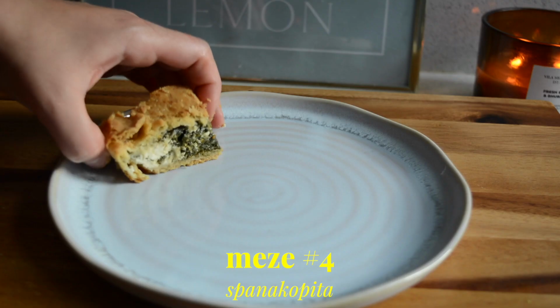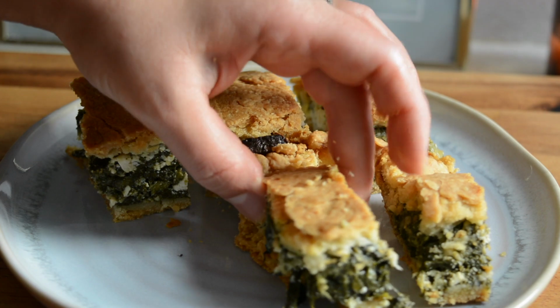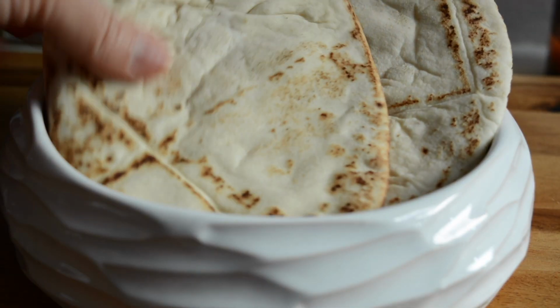And since I had made spanakopita, I'm also serving a few pieces as it's another good mezze dish. I'm also serving some pitas to have on the side.